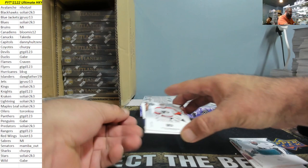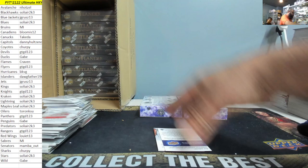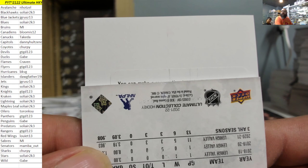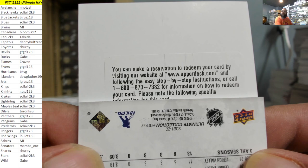Put that there. All right, there we go. Good luck, everyone. See what we're due to receive. You can make a reservation to redeem your card by visiting our website. Follow easy step-by-step instructions or call and should know how to redeem. Please note the following specific information for this card.